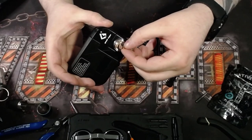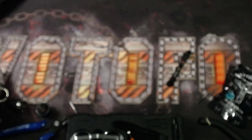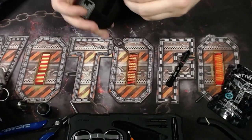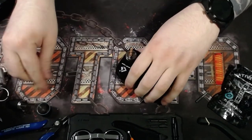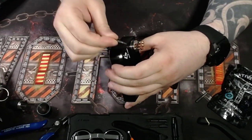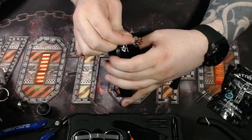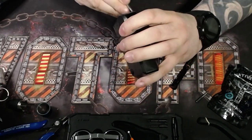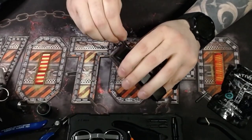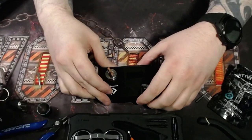These screws are beefy. Oh, look at that. There's a little shard of metal already in the post that's just kind of hanging on. What do you call that? A chad? There's a chad in there. Did I get it? I think I got it. So, post screws loosened.